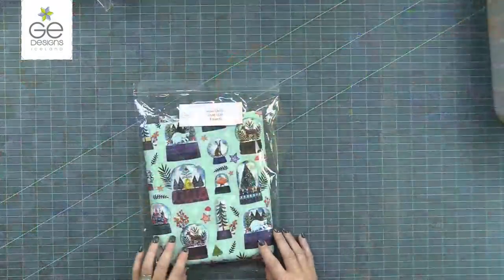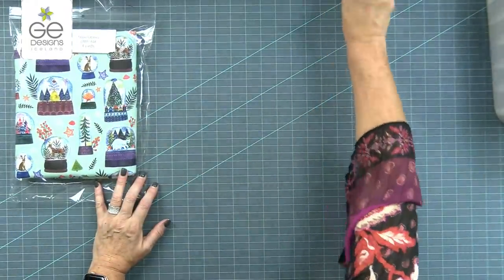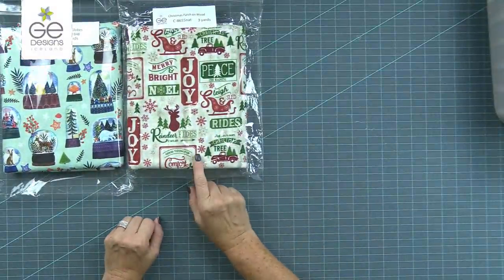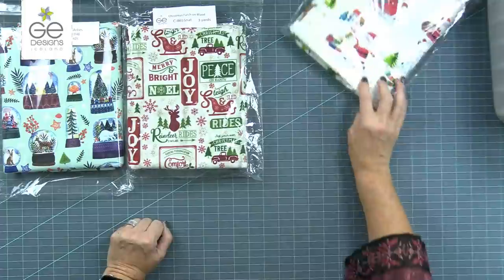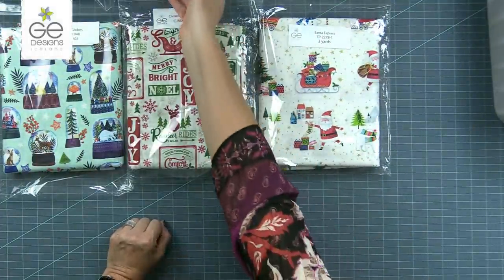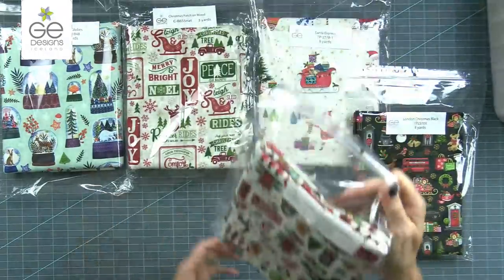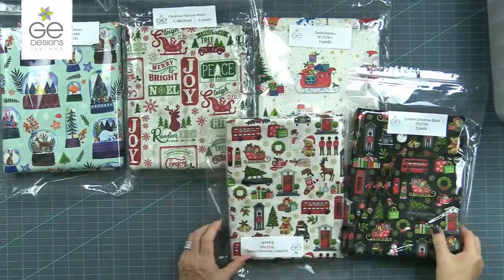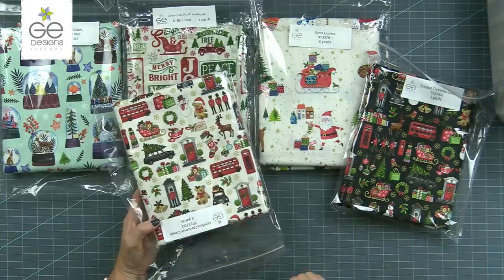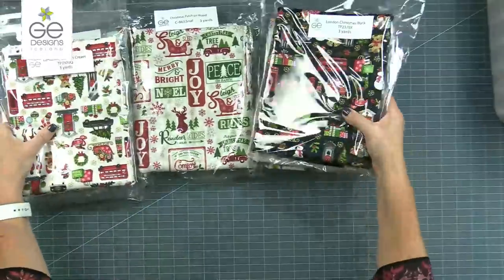We have the snow globes. Really love this one. Snow globes, that's a Dear Stella print. We have a Christmas patch on wood, which actually is a part of our Comfort and Joy bundle. And we have the Santa Express, the main print that I showed you that was the back of my Santa Express quilt. And then we have a couple of beautiful London Christmas prints. So the classic London themed Christmas in the black background and the cream background. And we have lots more 3 yards, so just check that out.